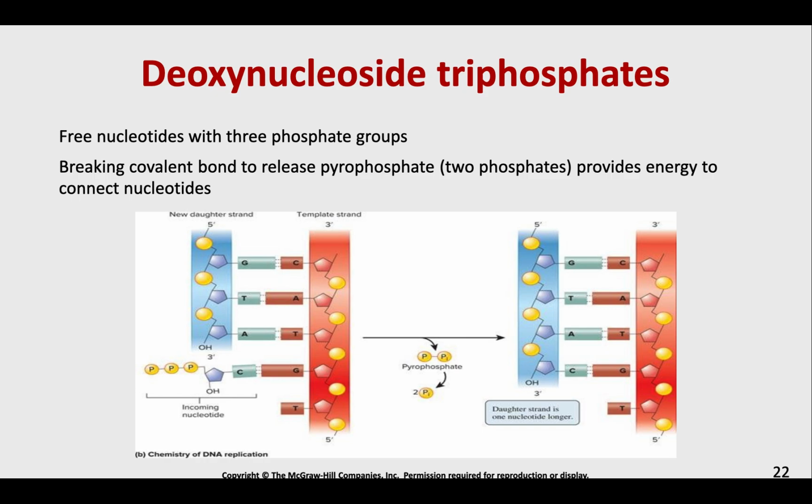If we look at nucleotides, what we're generally looking at in DNA is one phosphate group. But before they're combined, they're a triphosphate, so they have three phosphate groups. It's the addition of these phosphate groups that gives it the energy to form these bonds and create a new strand of DNA. So these are free nucleotides. They're just hanging around, waiting to be used. They have three phosphate groups.